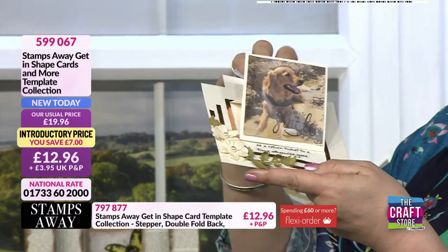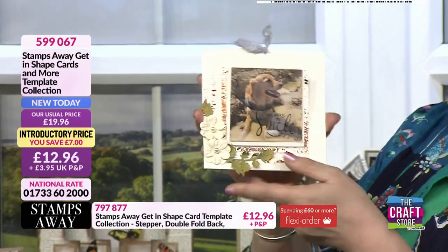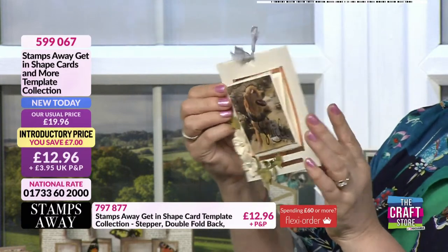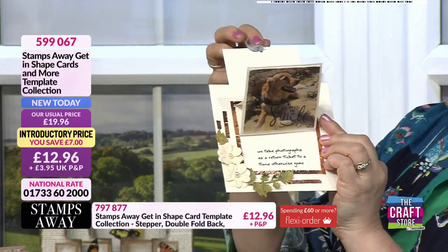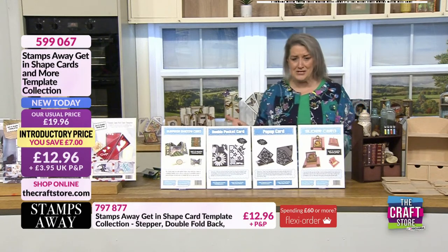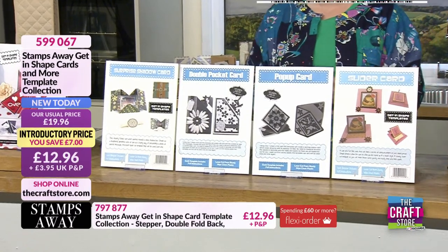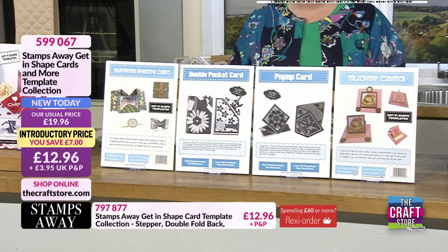Isn't that gorgeous? So again, this is what I was thinking, inside a journal, you can open it up quite easily. Yeah, it could be a page, couldn't it? And then easily, yeah. Love it. Again, £3.25 for that template. Imagine the uses. Imagine the times you're going to be using these over and over again. So it's a wise investment of anybody's money at £12.96.